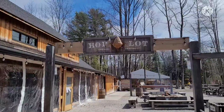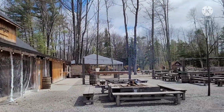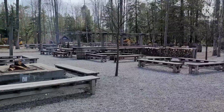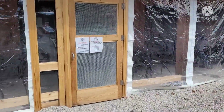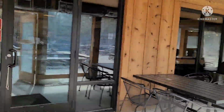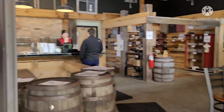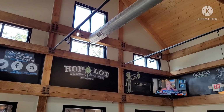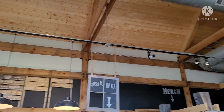We come slightly out of town to Hop Lot, and there's a huge outdoor area. They play music, they have the fire going, and inside we wanted to stop in and eat here, but unfortunately because we had a dog we couldn't, so we had to find another spot.